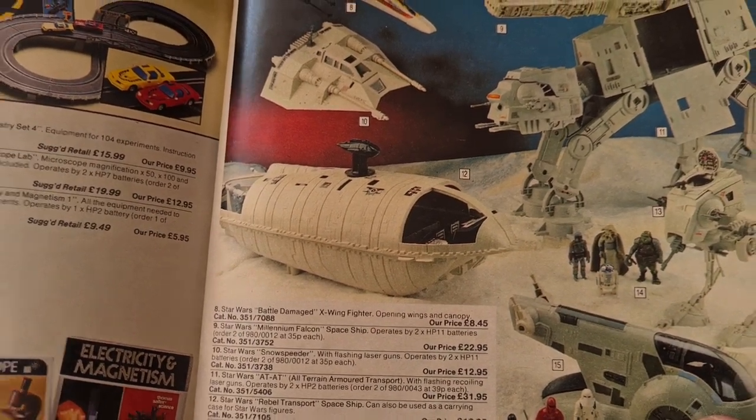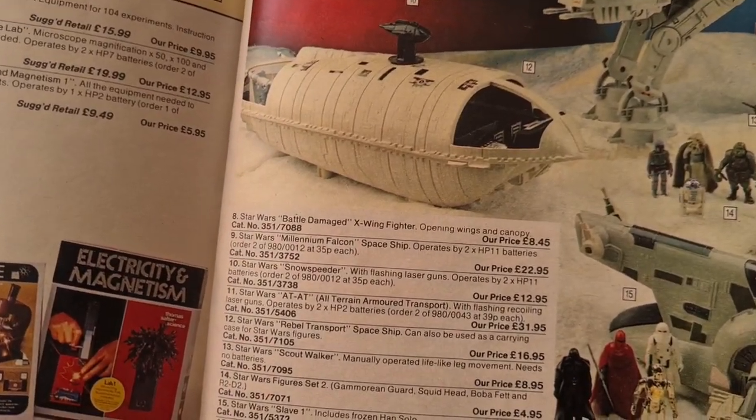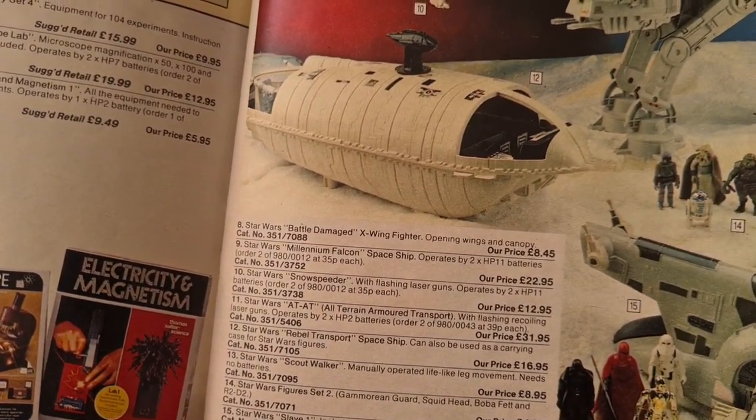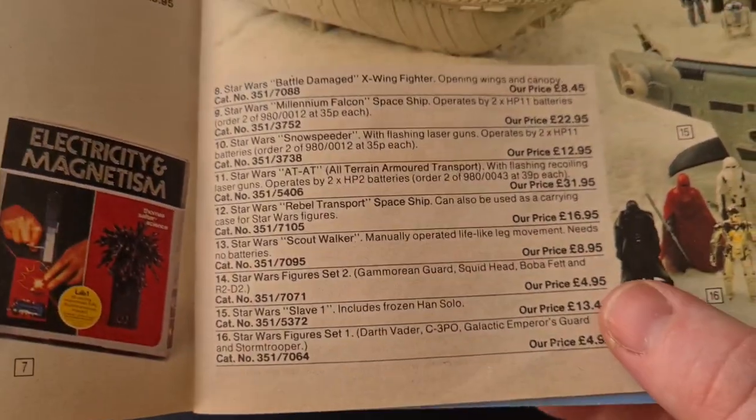£4.95 for the set. And this one down here has got Darth Vader in it. What's that one? 16. £4.95. Did I say 14? If I said 14, I meant £4.95. You can see on there, look.